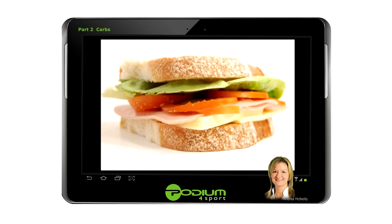You then add a lean source of protein, such as tuna, ham, chicken, or roast beef with the fat removed from it. If you then bulk up on your salad fillings, such as lettuce, tomato, cucumber, onion, peppers, this can allow you to achieve your intake of some water-soluble vitamins and minerals.